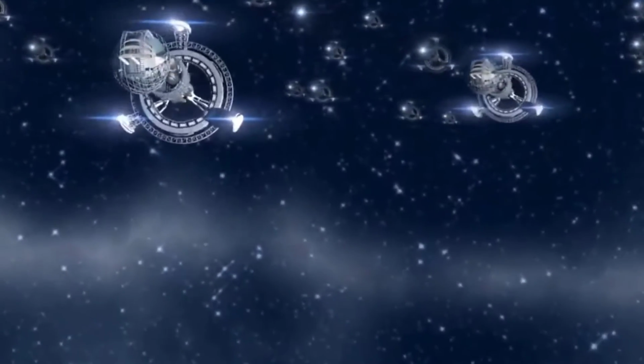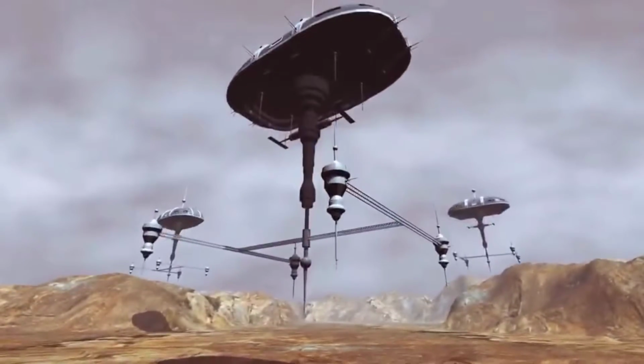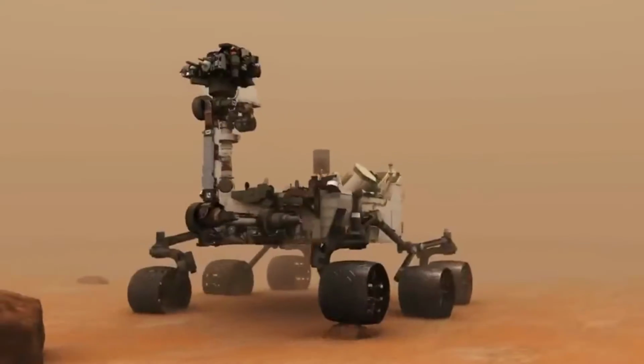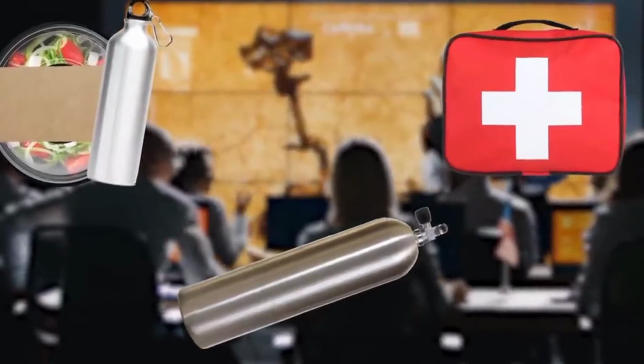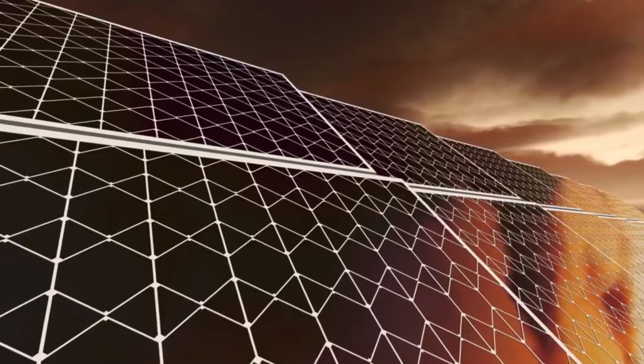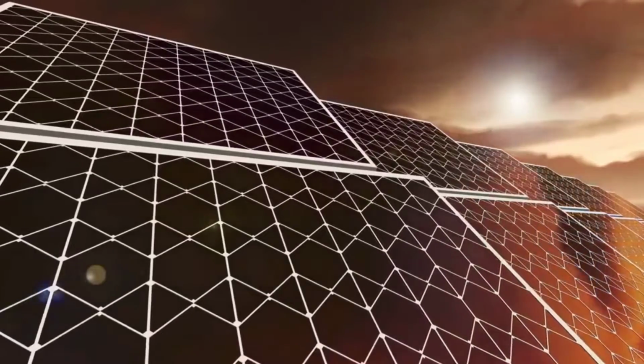So, ignition. Fast forward in time, and the first 5 ships descend to the surface of Mars. These ships haven't brought the first humans. They carry only payloads, like fuel and water supplies, oxygen for breathing, and medical supplies. There are also first living modules, waste management systems, and a huge number of solar panels for generating electricity.